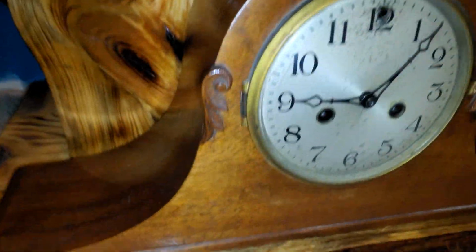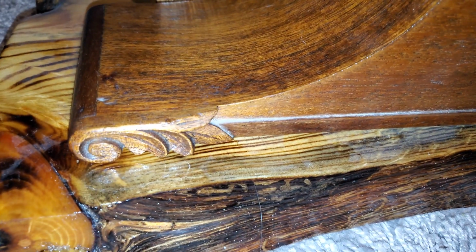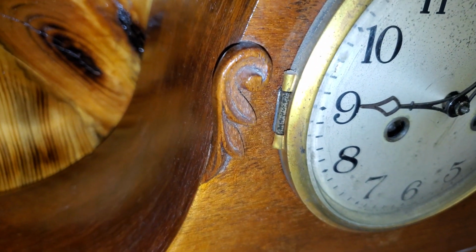Here I'm showing how shiny it is, plus those little floral add-ons on the case. I really like those touches. And the case is in really good condition except for that little chip there in the back. But the previous owners of this clock took really good cosmetic care of it. That finish still shines, which is awesome.